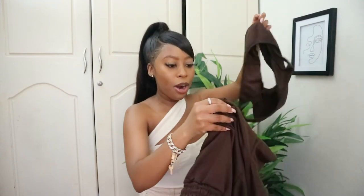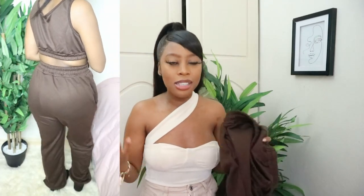And then I got the same set in this color brown. Now, because this is a dark brown, it's better, you don't really see through it. So I prefer this set over the white set, if I'm being very honest. It's the same thing, as you guys can see, very comfortable, really nothing exciting. It's just a co-ord set, you know.